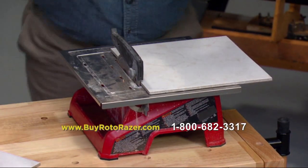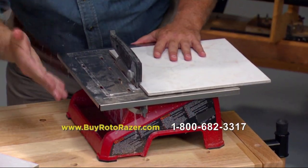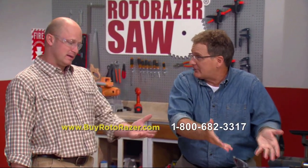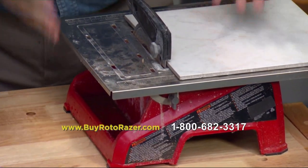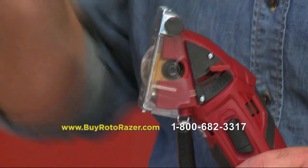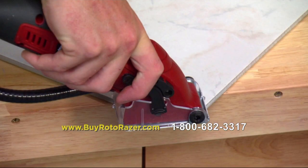Okay, now let's go to this monster saw. I hate this saw. It's the tile saw. It's wet. You gotta have it wet to make the cuts, right? I'm glad you brought that up, Joe. The water is the biggest problem we have on the job site. I mean, it throws it everywhere. We have the diamond blade for tile. There you go. Tile, everybody.